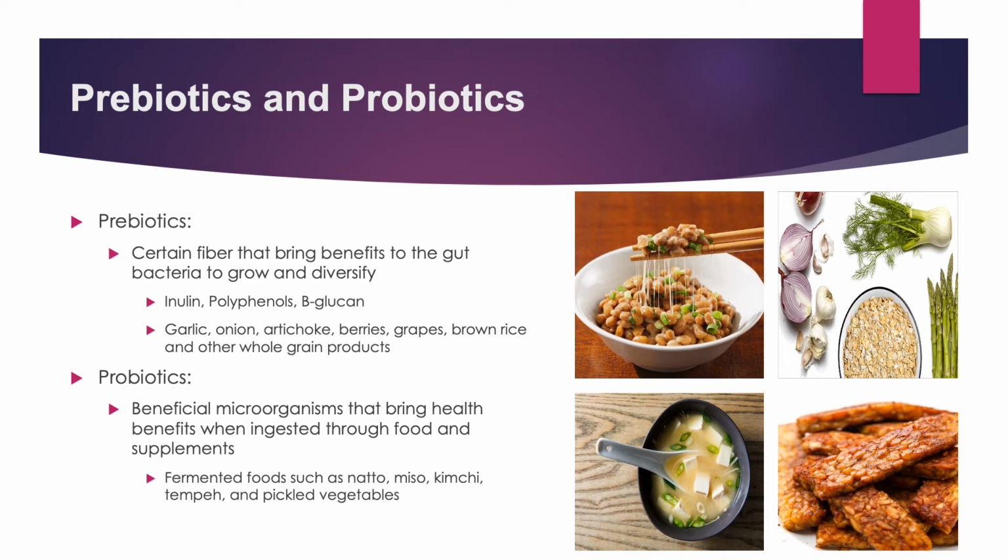The gut bacteria particularly like to eat prebiotic food rich in inulin, polyphenols, and beta-glucan. These are high in garlic, onion, artichokes, berries, grapes, brown rice, and other vegetables. Washoku uses plenty of prebiotic ingredients in cooking.